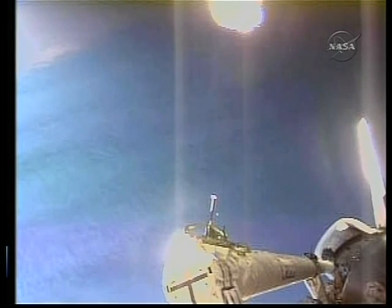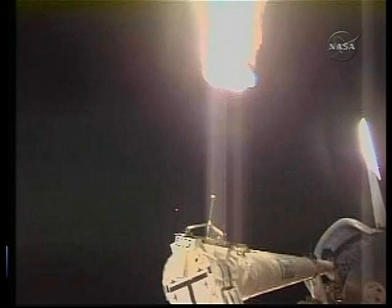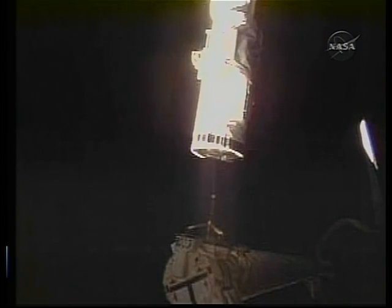This is a sequential still video. You're looking right at the end of the orbiter boom sensor system and the grapple fixture to which the shuttle's robotic arm will latch onto a short time from now.